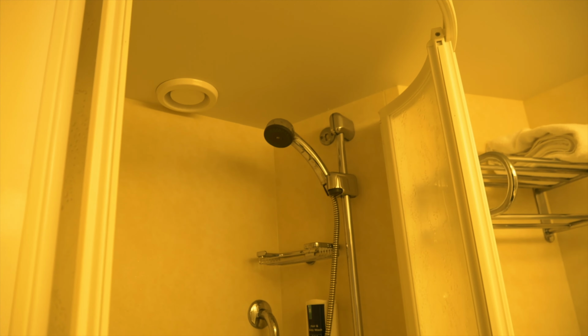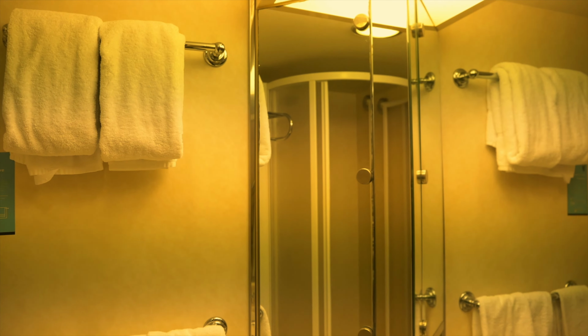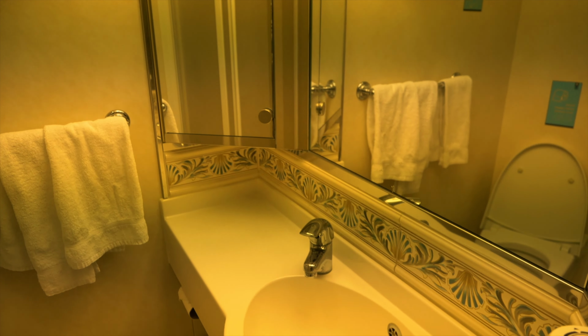Bathroom, typical. Shower that is small, but I can't complain because it's still bigger than what I get at school. There's storage in the mirrors, lots of towels, sink.